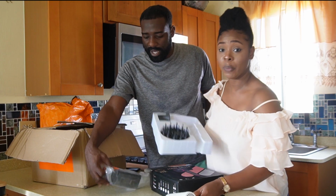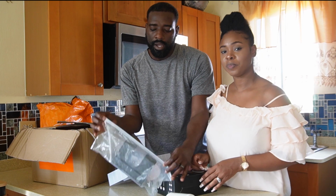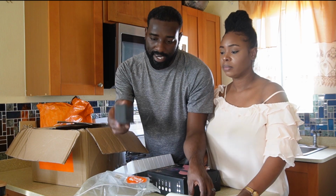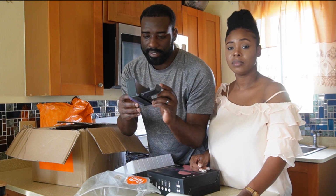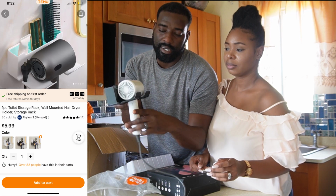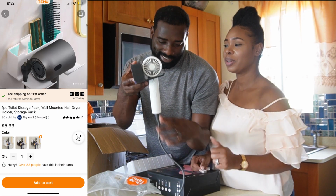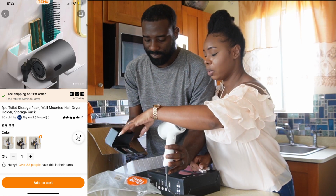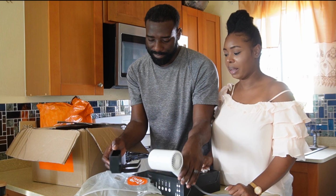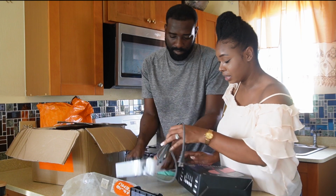We also got the stand for the hair dryer. This is sold separately, so if you want your hair dryer mounted to the wall, they got you. Stick this onto the wall. So this side goes on the wall, and then voila, just like that. Like you're at a hotel, right? And you have this little section right here that you can stick other items in for your convenience. I like that. And it's all at very reasonable prices.